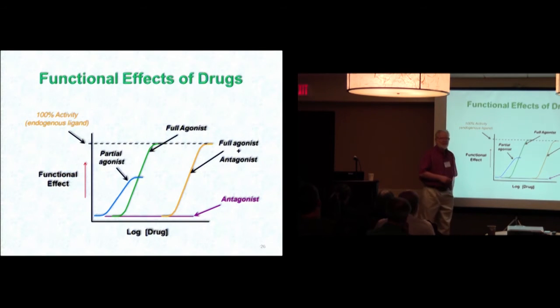Now, there's also an inverse agonist, which is not shown on here. Some receptors in the brain are already active and doing their business before you put any drug in there. If you put a silent antagonist in those receptors, nothing happens. But if you put an inverse agonist in, it actually changes the shape of the receptor so that it stops signaling. So if this is the basal rate and we put an inverse agonist in here, we'd see it drop down here.